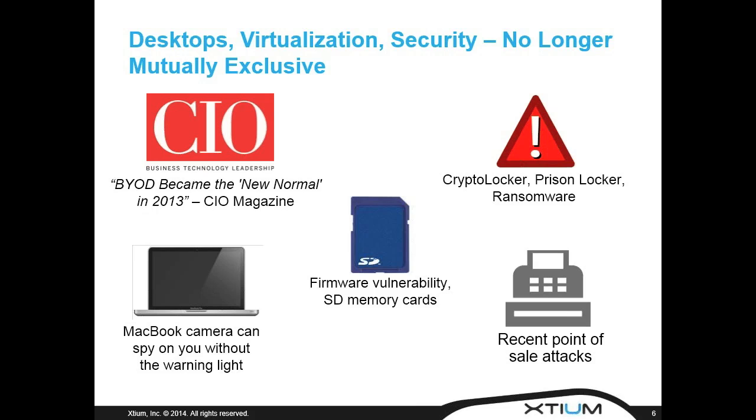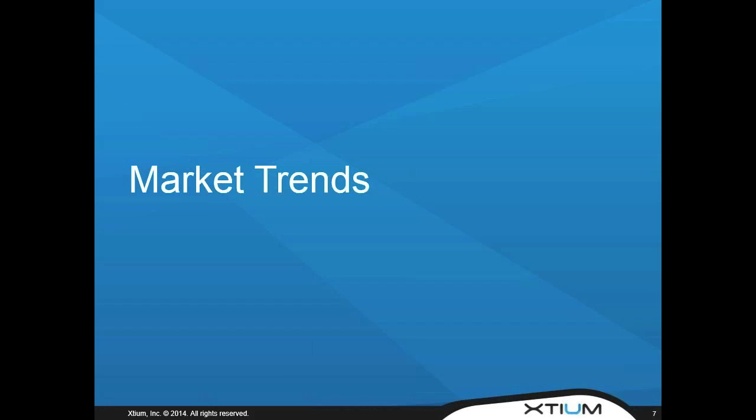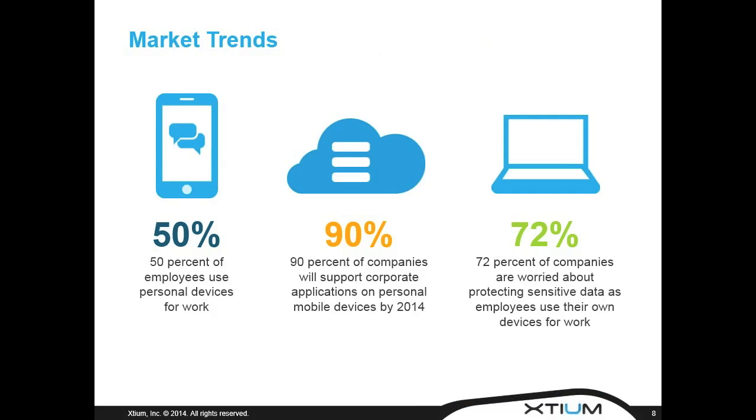And so as we jump to the next slide, I'm going to turn it over to Dave Peter now. He's going to speak to us a little bit about market trends, what we're seeing as it relates to desktop as a service. Dave, I'm going to turn it over to you. Yeah, thanks a lot, Jim.